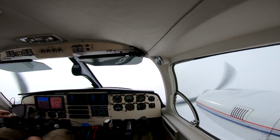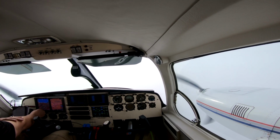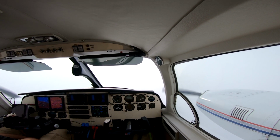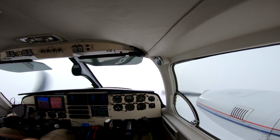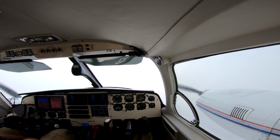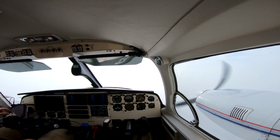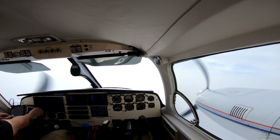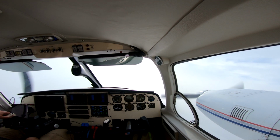0 Whiskey Foxtrot, turn left heading 130. 130, 0 Whiskey Foxtrot. Over 0 Whiskey Foxtrot, 5 miles from Pandy, turn left heading 060, maintain 5,300 until established on the localizer, cleared ILS runway 4 approach. Left 060, cleared for the ILS runway 4, we'll maintain until we're established, 0 Whiskey Foxtrot.